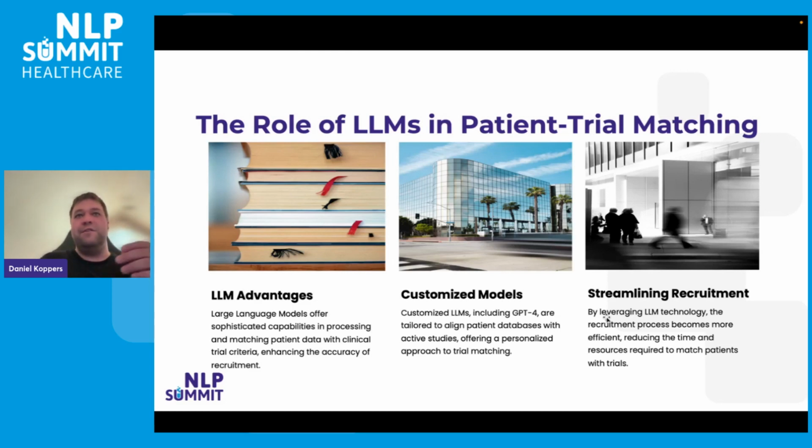Patient files usually contain the whole medical history of a patient. And if you recruit for a cancer study, as an example, you don't need to know if the patient had the flu in 2015 and has recovered. However, you need to know their current state of health and their current conditions.